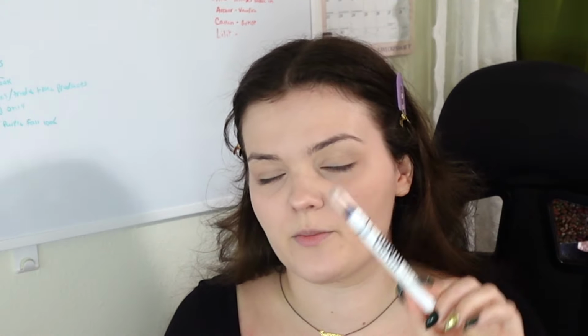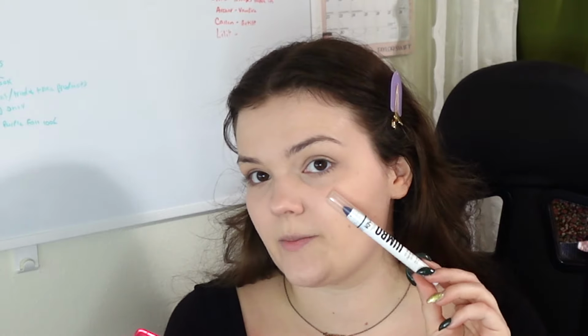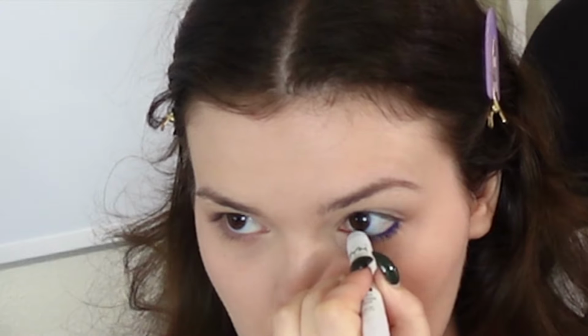I'm going to have to mix and match a few different palettes for this. But I'm starting with one of these NYX Jumbo eye pencils. This one is called Blueberry Pop. And I'm starting off by tight lining my upper and lower waterlines with this liner.